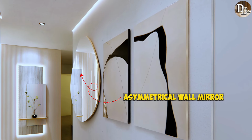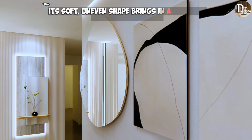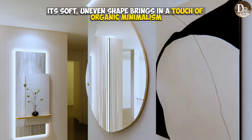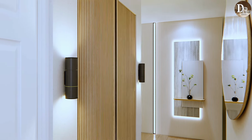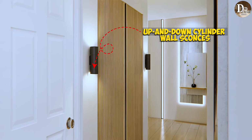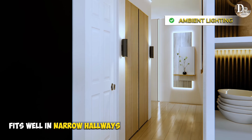Beside it, an asymmetrical wall mirror adds visual interest. Its soft, uneven shape brings in a touch of organic minimalism. Finally, beside the cabinet door, install up and down cylinder wall sconces. These provide ambient lighting that fits well in narrow hallways.